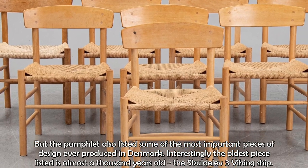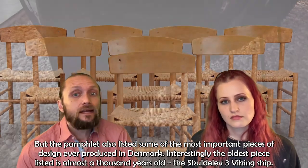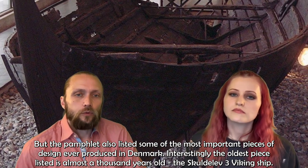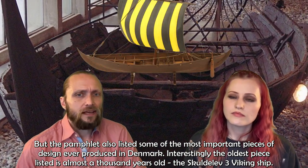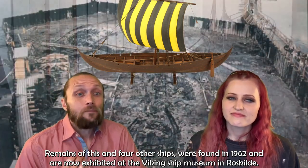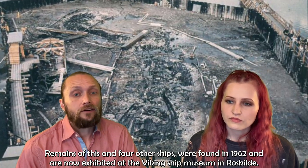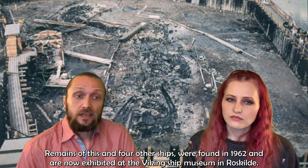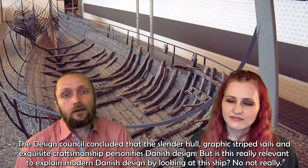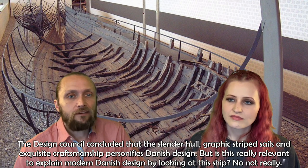But the pamphlet also listed some of the most important pieces of design ever produced in Denmark. Interestingly, the oldest piece listed is almost 1,000 years old. The Skuldelev 3 Viking ship, Skuldelev or something, I don't know Danish. But remains of this and four other ships were found in 1962 and are now exhibited at the Viking Ship Museum in Roskilde. The Design Council concluded that the slender hull, the graphic striped sail, and exquisite craftsmanship personifies Danish design.